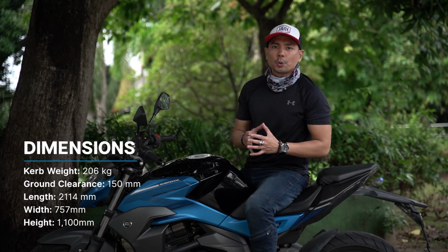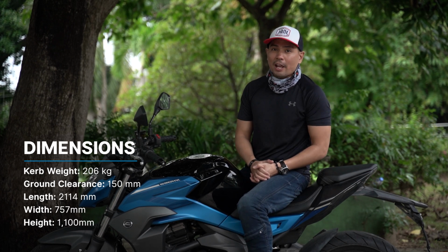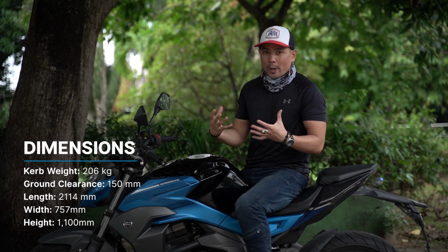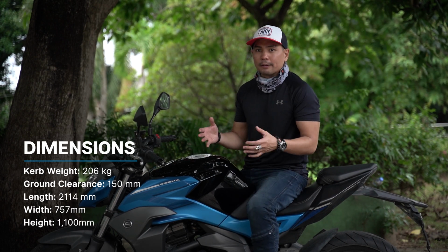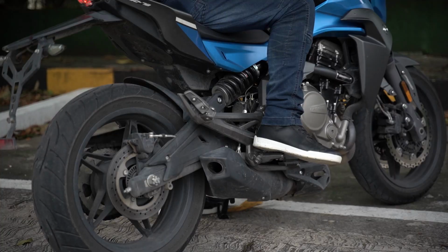The weight of the bike is 206 kilograms or 454 pounds. That's heavy, especially for a naked bike. And you would think with that much weight, it would be difficult to maneuver in city traffic, but it actually isn't so bad. Let's do a quick sound test with the stock exhaust of the 650NK.